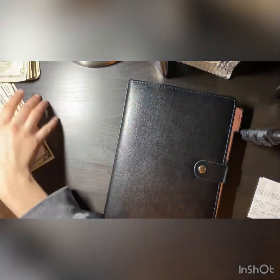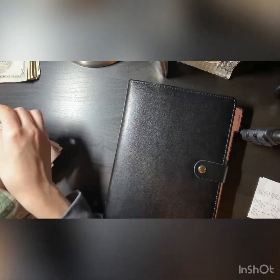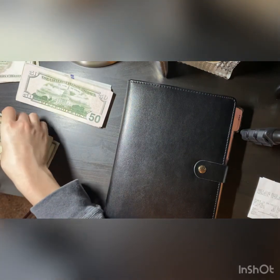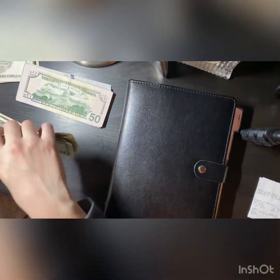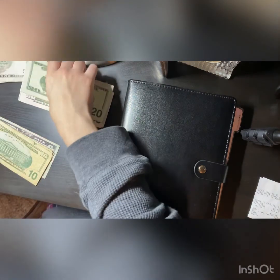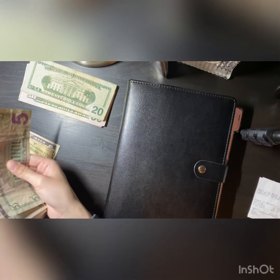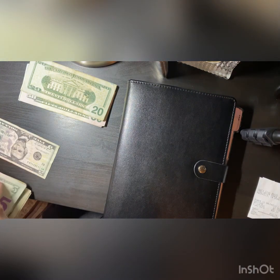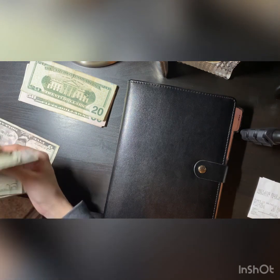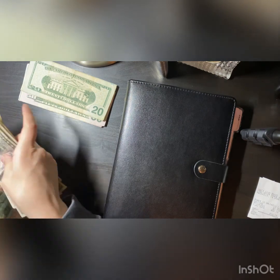So let's see. Now, I know some of you may not approve, but my tip jar is solely for my tattoos or any piercings I want to get. And I only use this money. I don't pull from my card. I don't pull from savings. All it is is this. So if I don't have the money for the tips, then I don't.